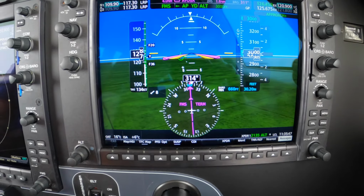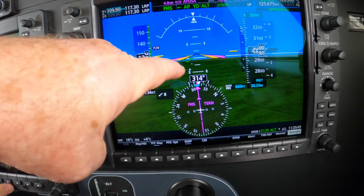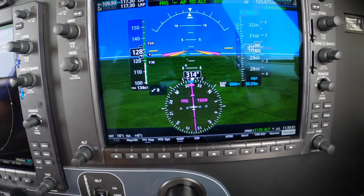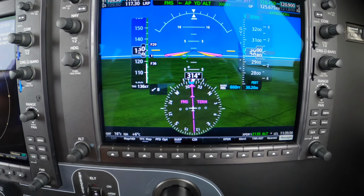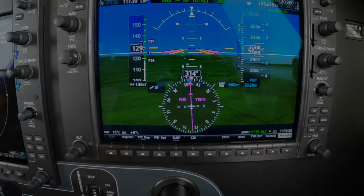So we're seeing traffic in here, little diamond. We've got pause turned on, so we've got terrain awareness. We've got traffic.